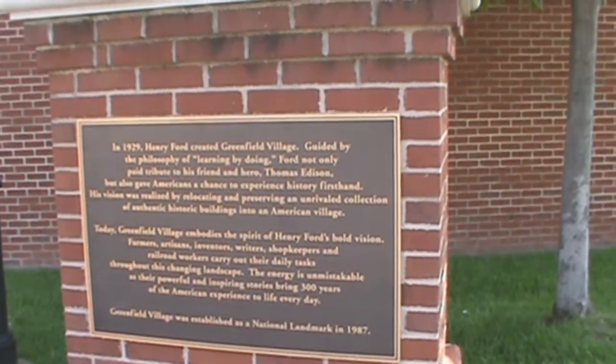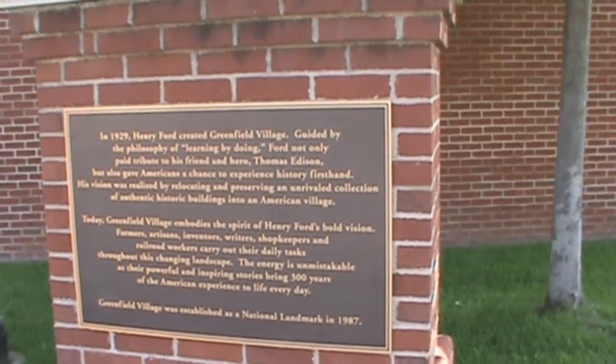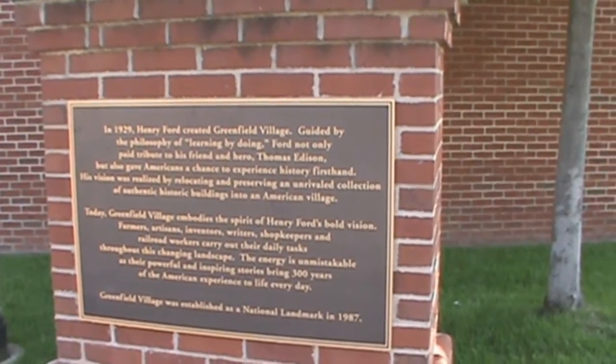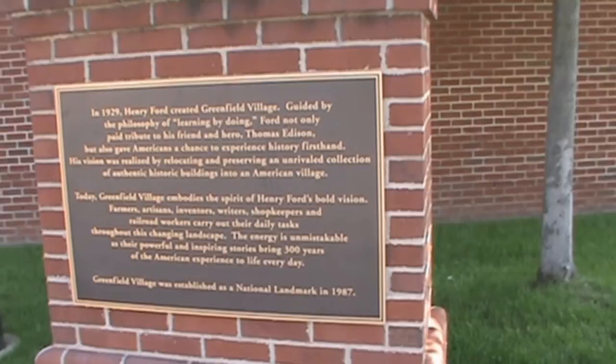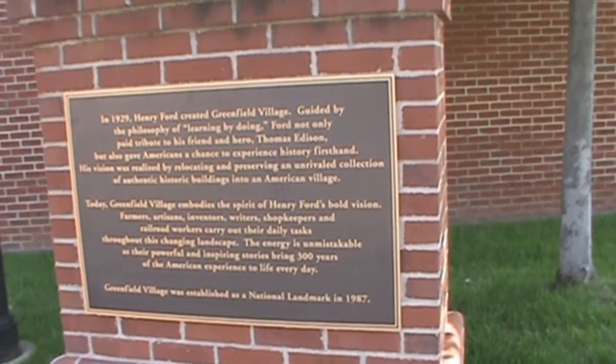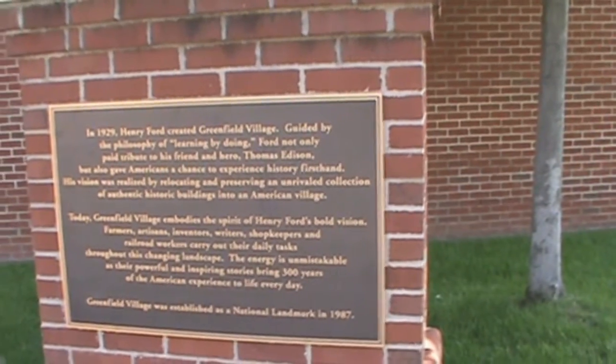Today, Greenfield Village embodies the spirit of Henry Ford's bold vision. Farmers, artisans, inventors, writers, shopkeepers, and railroad workers carry out their daily tasks throughout this changing landscape. The energy is unmistakable as their powerful and inspiring stories bring 300 years of the American experience to life every day. And Greenfield Village was established as a national landmark in 1987.